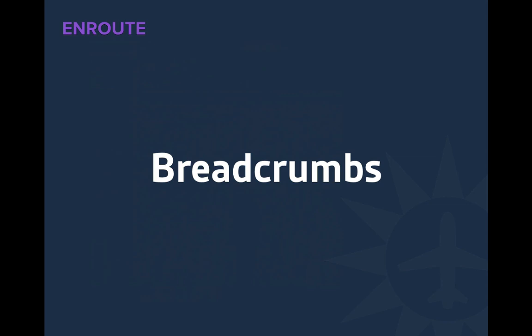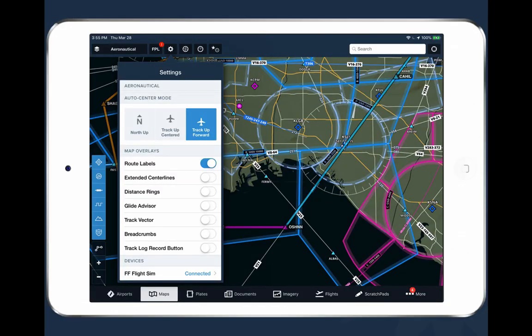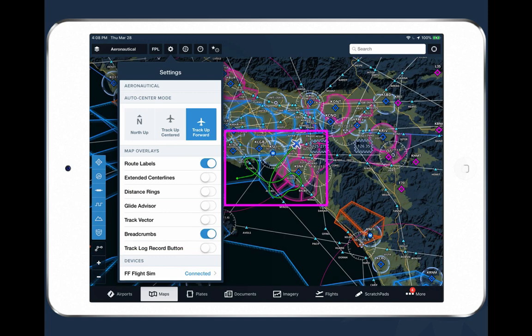Breadcrumbs is very simple. It's simply the ability to see your aircraft's flight path in real time on the map as you're flying. It looks like this. It's available to everyone. To enable it, just go into the settings menu on the map view, scroll down to the breadcrumbs option, and toggle it on. When you do that, you'll see your breadcrumbs on the map.